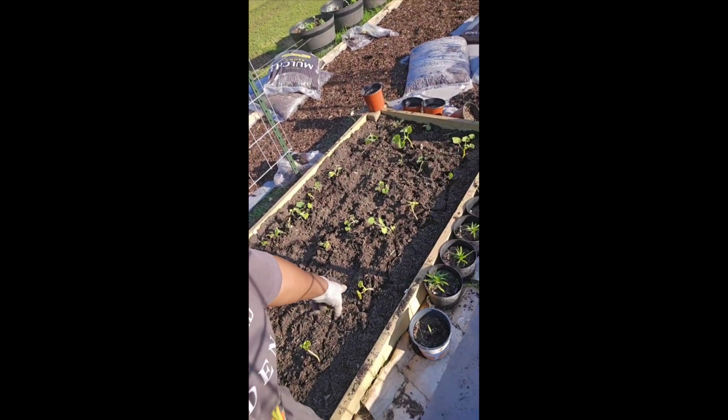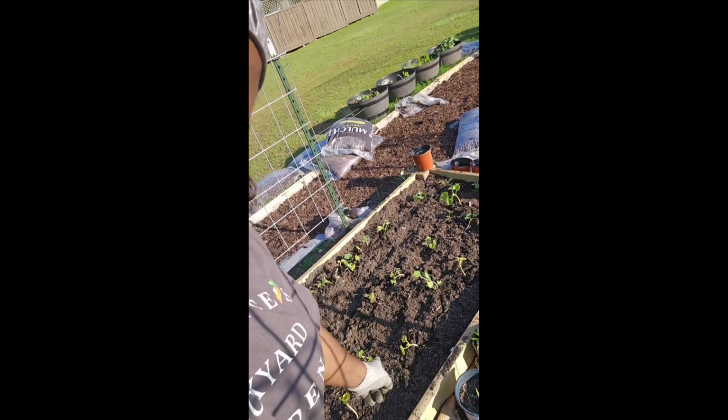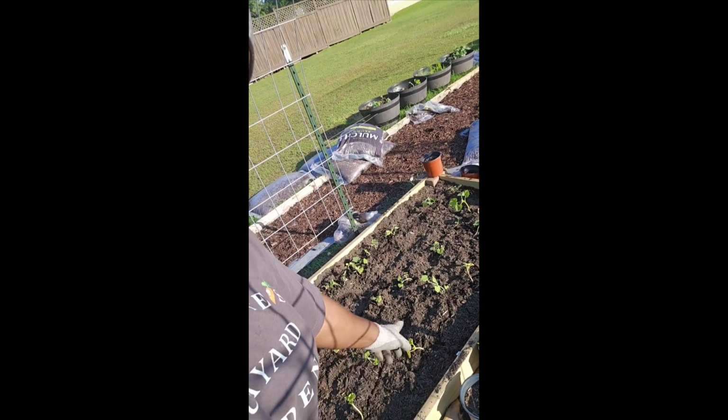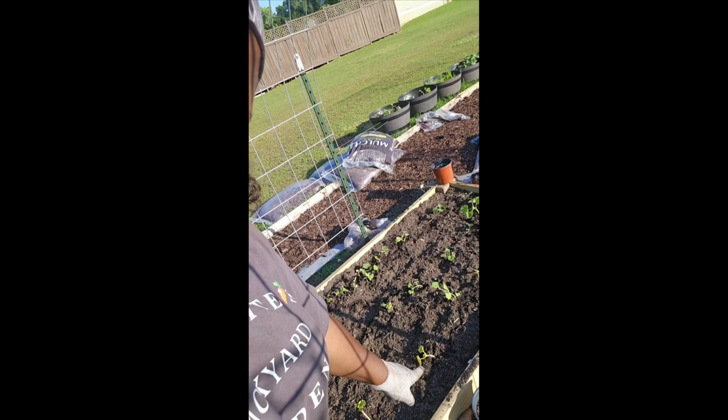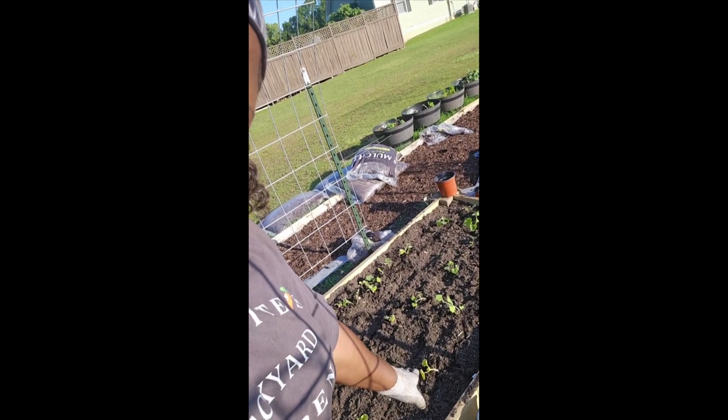Right here, that one right there, I don't know where my finger is pointing, right there. That one there, there's been a couple of them, but you can see I'm still fighting for it. So I'm feeding it with some blood meal, some fish fertilizer, and we're just going to see how it goes.